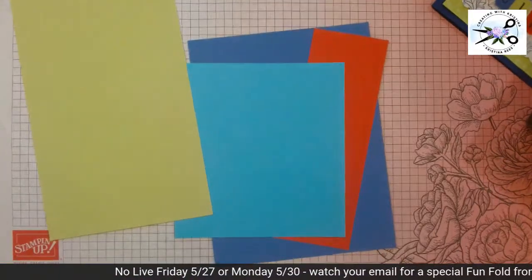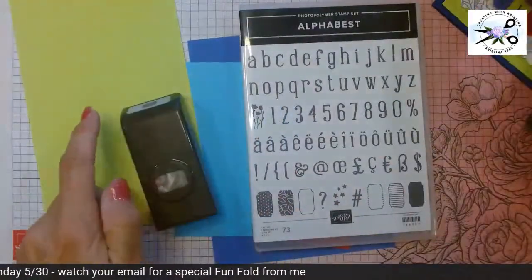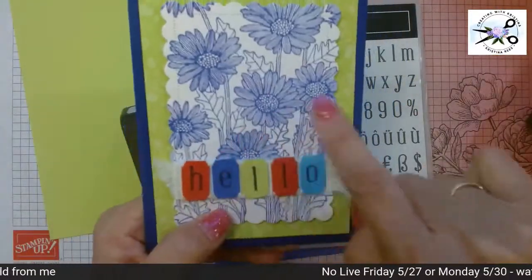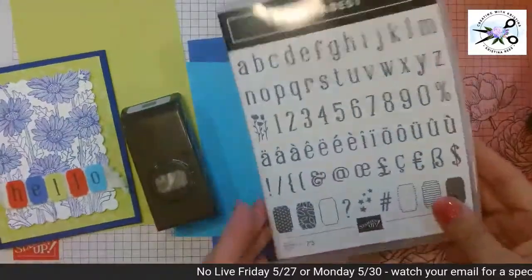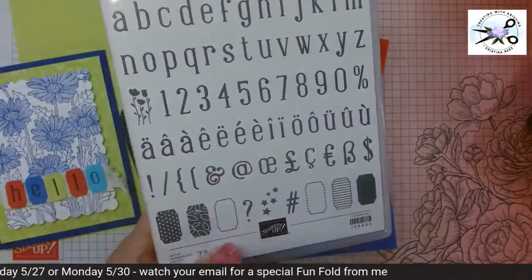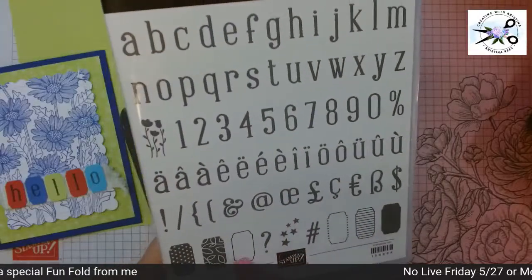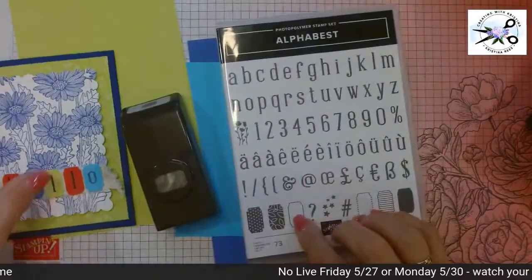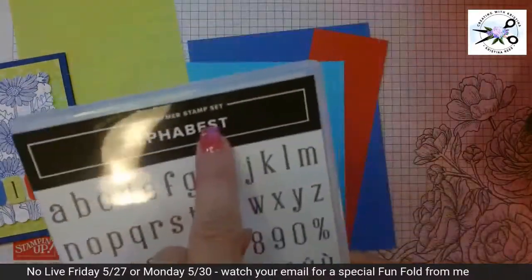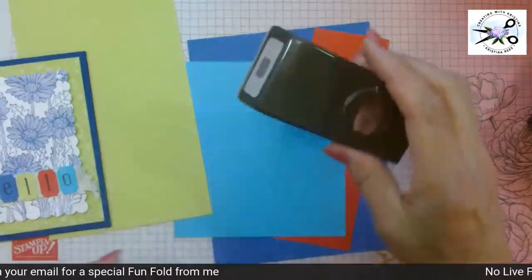Now, have you seen the Alphabest stamp set? Oh my gosh, you guys have got to get this. It makes the cutest little tiny tickets. You could put people's names. You can spell anything. They're so cute. And then there's also hashtags, so you could go hashtag hello or a question mark hello, like, are you there still? A little flower one, some little stars, then just an outline. I could have stamped the outline and put the letter in there. That would have been cool. Really neat. Alpha Best. And it coordinates with this cute little baby ticket punch.